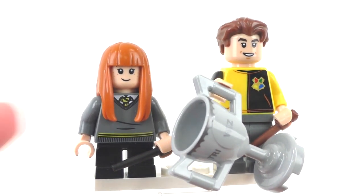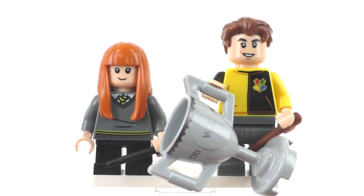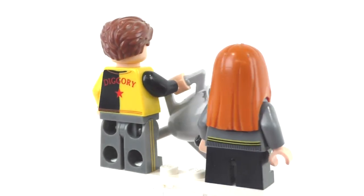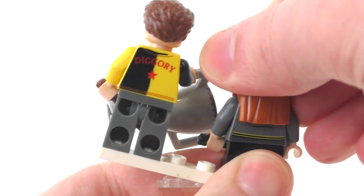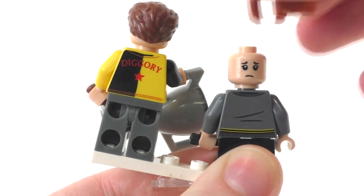I have no idea why, since she does have these yellow streaks right there to represent that she's in Hufflepuff House, which I really love that they're actually making Hufflepuff robes for these characters. She does have a double-sided facial expression on her character. If I turn her hairpiece around, you can take a look at that real quickly.